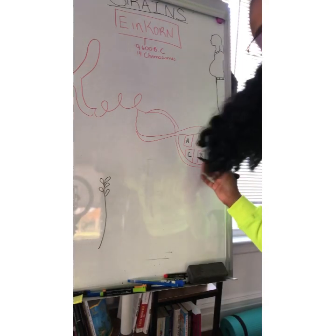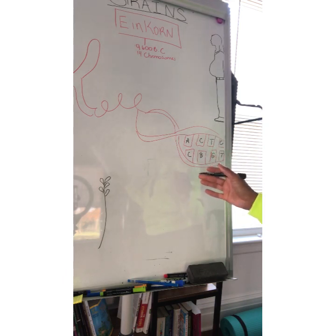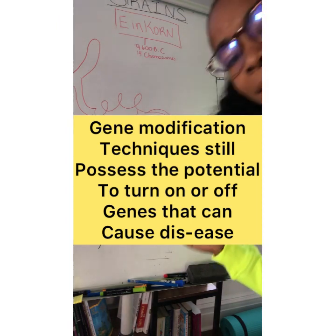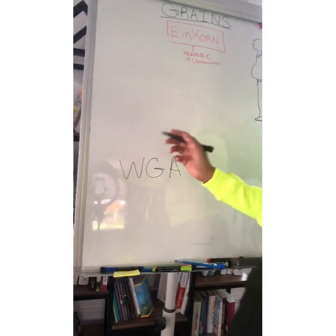Now you can see that this is different. But genetic modification in the scientific world is built on the premise that a single gene can be inserted in just the right place without disrupting the genetic expression of other characteristics. And that is not true. What else is the issue with wheat?